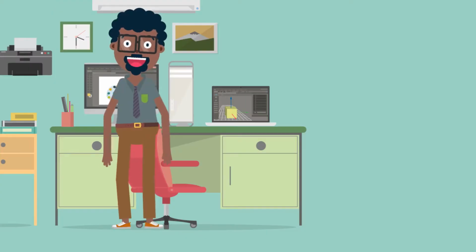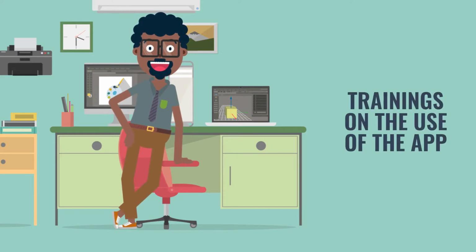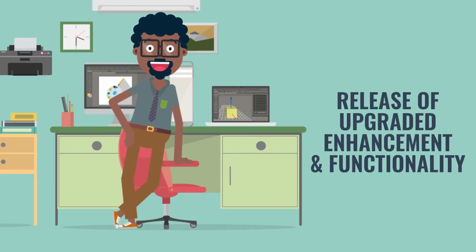In addition, Concept Nova's FleeTrak FMA also provides you with trainings on the use of the Fleet Management Application, resourceful client experience team, routinely release of upgraded enhancement and functionality.